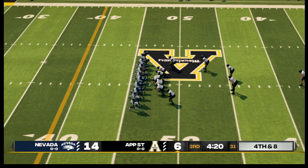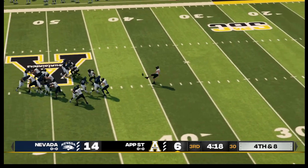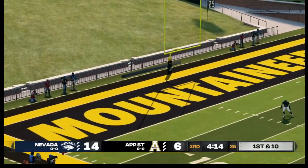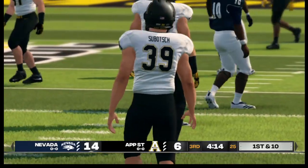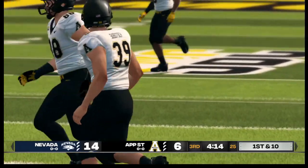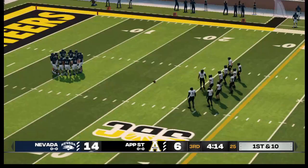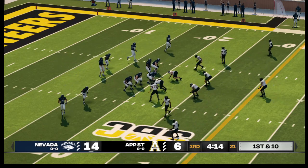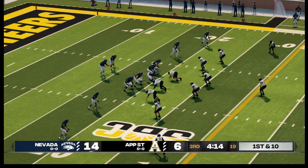Doesn't look like he's going to have much time to get rid of this punt. Oh, excellent punt. Little too much leg into that punt. They'll bring it out to the 20. Their last drive resulted in a punt, so let's see if they can put together something a little more promising here. Nevada holds an 8-point advantage.